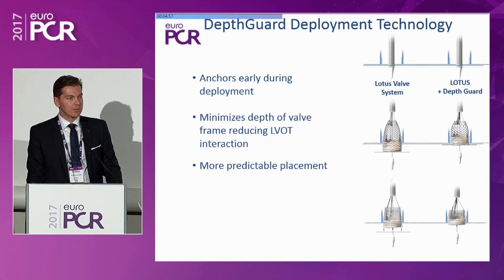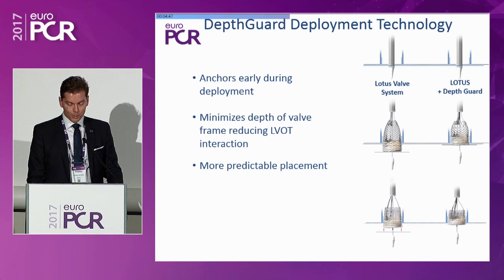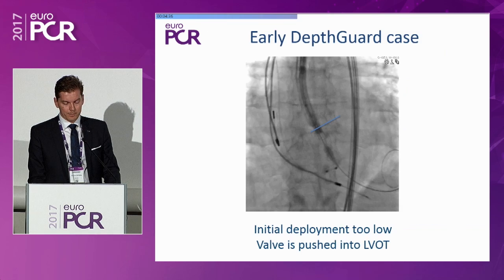was with Edge. So Edge and DepthGuard really marry each other very well, because the flexible catheter means that you have less push on the septum and the valve centralizes earlier during deployment. So it's really an easier way to use Edge together with DepthGuard. It's really something that in our continued experience allows for more predictable placements.